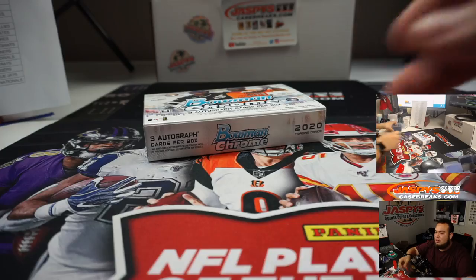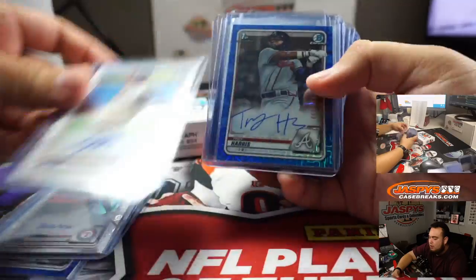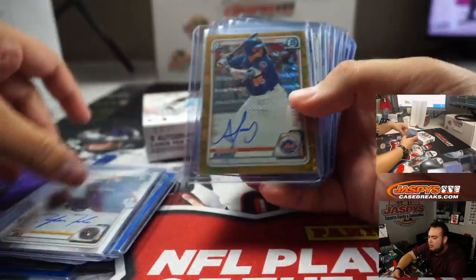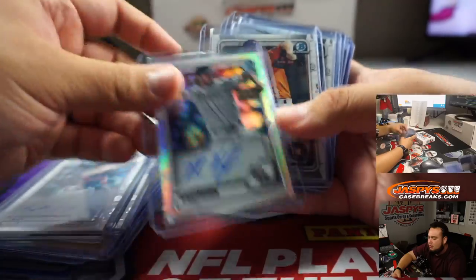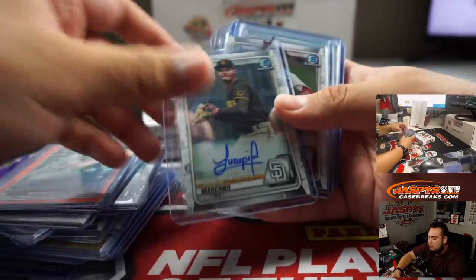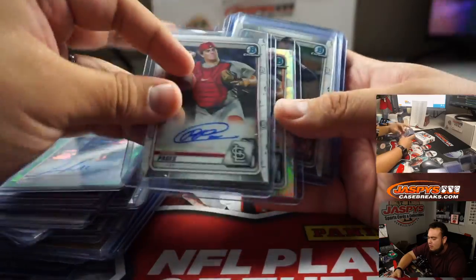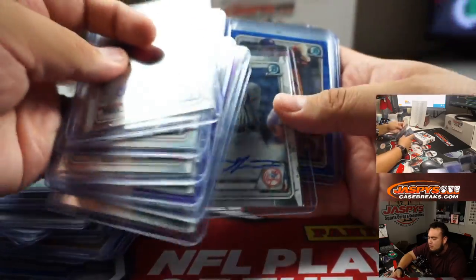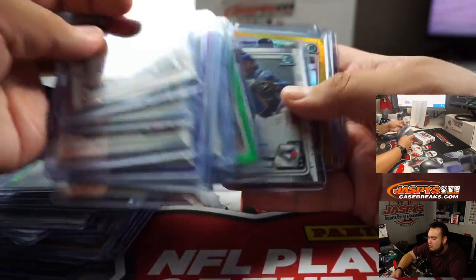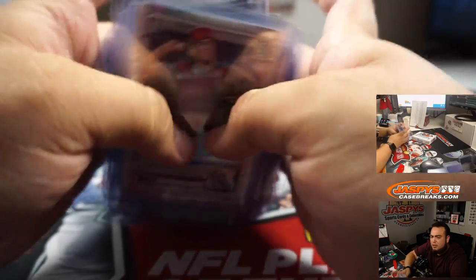Alrighty, guys, and there you go. Those are all the autographs here. Gold shimmer. Got an orange. There's a Luis Angel. So there you go, guys. That's all the hits here. And this was HTA pick your team number 4.